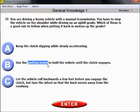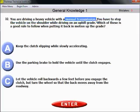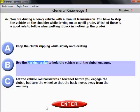Use the parking brake. To do what? To hold the vehicle until the clutch engages. You remember? This is manual transmission, so you can't rely on the automatic transmission to hold the vehicle. You need to use the parking brake to hold the vehicle until the clutch engages in order to prevent rollback, right? Because you are uphill. If you don't hold the vehicle with the parking brake, it might roll back and hit something behind you, which you are not able to see at this particular moment. Again, the point is safety. Please remember: manual transmission, you stop on an uphill grade, you need to get back in motion. What do you need to do? Parking brake to hold the vehicle. All right? B.